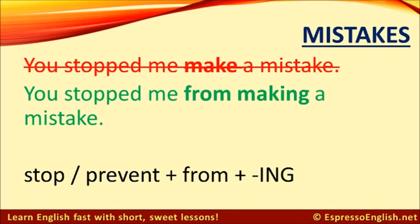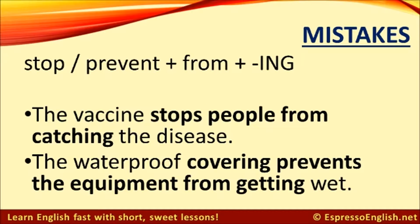Okay, our last mistake. Don't say, you stopped me make a mistake. The correct way is, you stopped me from making a mistake. The words stop and prevent are followed by someone or something, and then the word from, and finally the verb in the ing form.